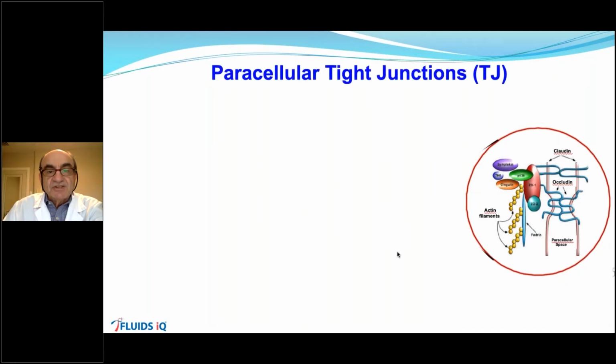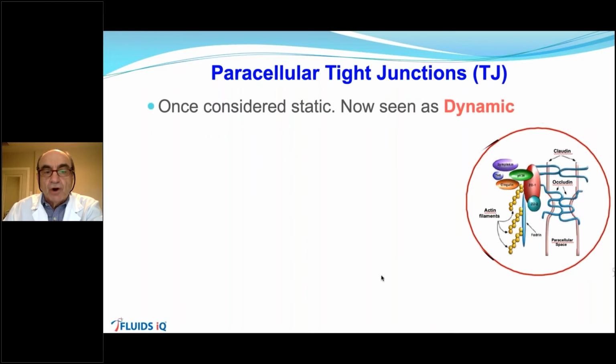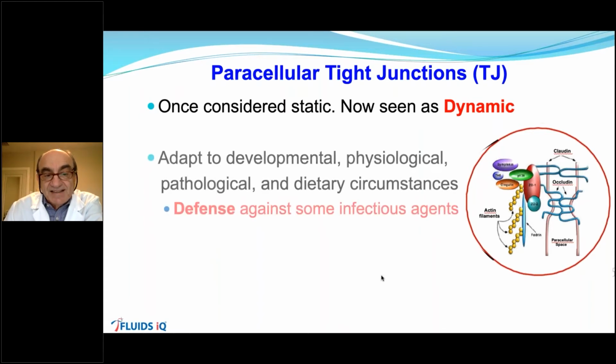So these paracellular tight junctions are now known not to be static. We don't have a brick and mortar closure between cells. It's actually quite dynamic, and it adapts to various types of developmental, physiological, pathological, and various dietary circumstances.